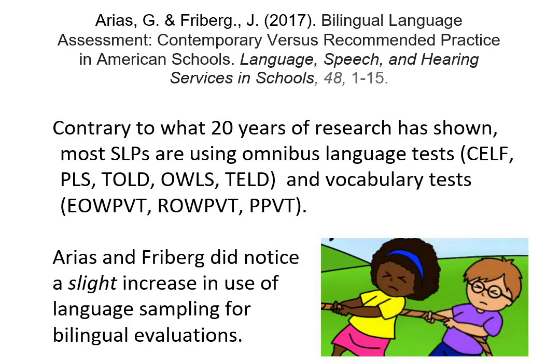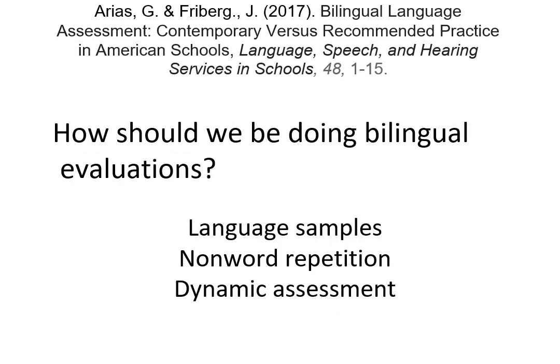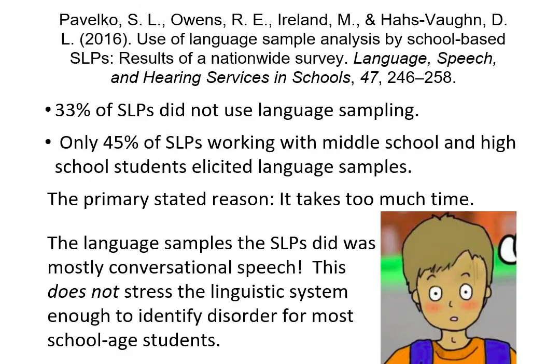Arias and Freiberg did notice a slight increase in the use of language samples. How should we do bilingual evaluations based on 20 years of research? Language sampling, non-word repetition tests, and dynamic assessment. Pavelko, Owens, Ireland, and Hahs-Vaughn looked at the use of language samples by school-based SLPs, and they found that most of them did not use language samples.